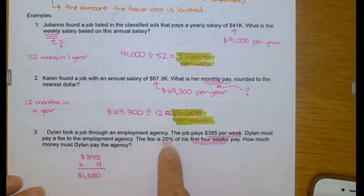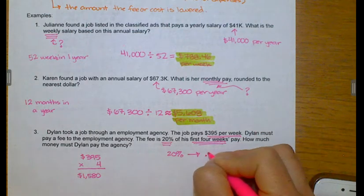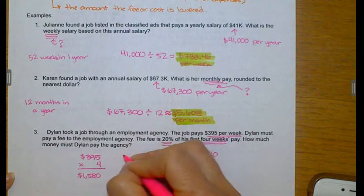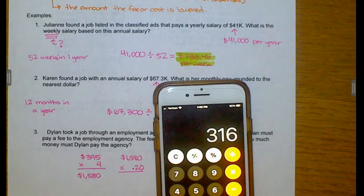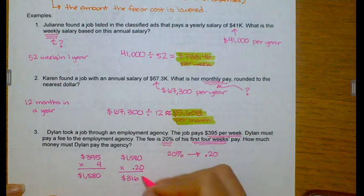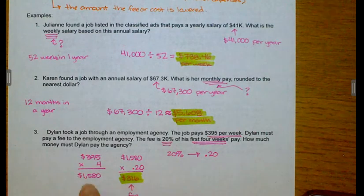Now, it says they're going to take a 20% fee. So remember, if I have 20% and I want to multiply that by what he's making, I've got to turn it into a decimal. Okay, so I'm going to take it and move the decimal 2 place values. So I'm going to use 0.20 as my decimal number. Okay, I'm then going to go ahead and take for the first 4 weeks, his salary times the 20% as a decimal. And then I'm going to multiply and see what I get. So times 0.20 is going to be 316. So this is the fee that he's paying to the employment agency, is he's paying $316 fee, right? This is how much he's paying them for finding him that job. And he's paying this out of his first 4 weeks of his salary.